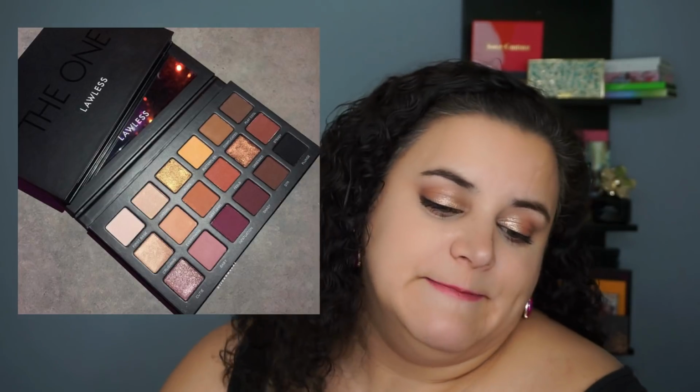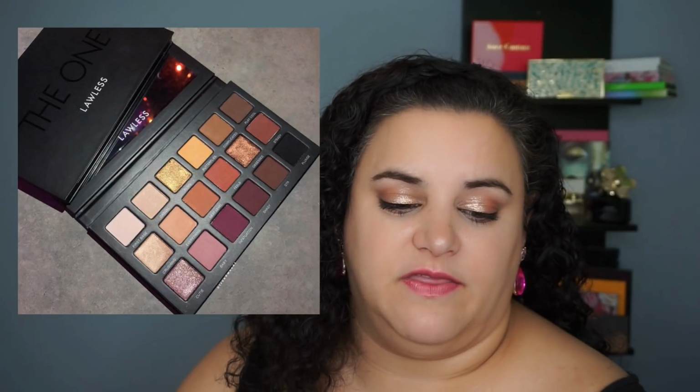And yeah, I would be interested in seeing how this performs. If it does come to stores, I'd be happy to swatch it, but just looking at the picture, I don't feel compelled to put my money out towards it simply because, like I said, I have these shades, but overall, I'm not upset about this release. It's their first palette. I think it makes a lot of sense, and I think it looks really, really pretty. So well done, Lawless. Good luck.